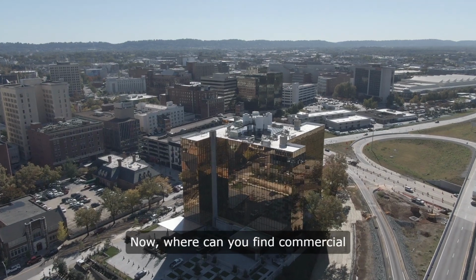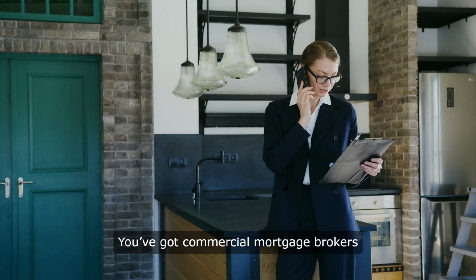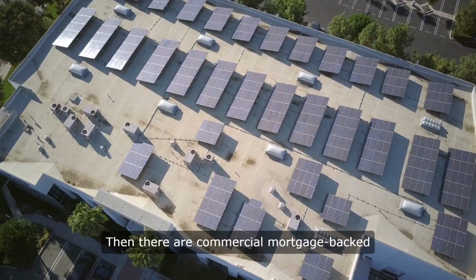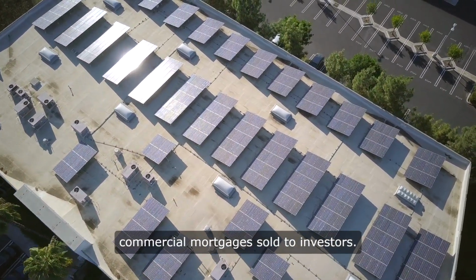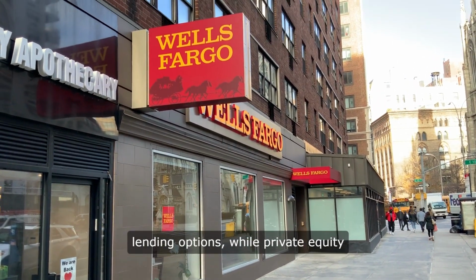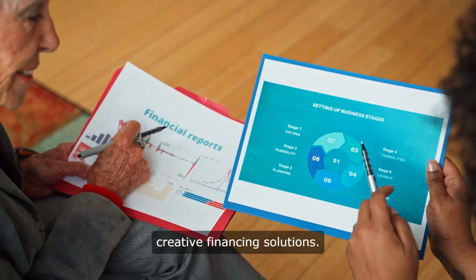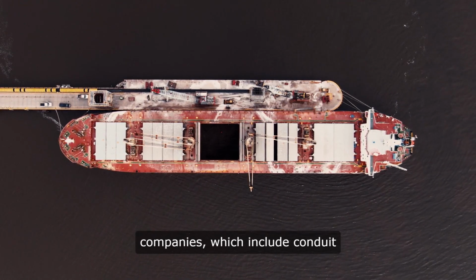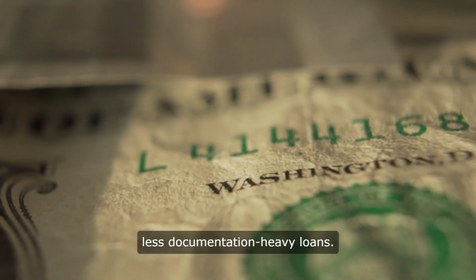Now, where can you find commercial real estate financing? There are several sources out there. You've got commercial mortgage brokers who can shop around for competitive rates. Then there are commercial mortgage-backed securities, which are pools of commercial mortgages sold to investors. Regional banks provide traditional lending options, while private equity companies might offer more flexible, creative financing solutions. And let's not overlook specialty finance companies, which include conduit and hard money lenders for quicker, less documentation-heavy loans.